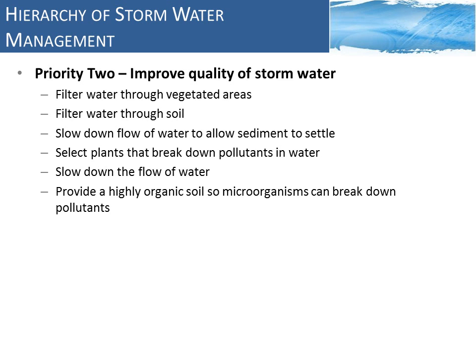And another thing that we realized is if we can't encourage it to infiltrate into the soil, we can clean it and send out a higher quality water before it leaves our site. And we do that by filtering water through vegetated areas and through the soil column. We encourage water to slow down and let suspended solids settle out. And we select plants that work in conjunction with the organic soils and the microorganisms in the soils. Their roots actually start to break down pollutants that are located in the water that's flowing across the landscape.